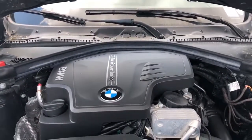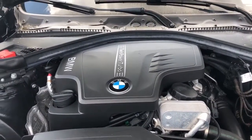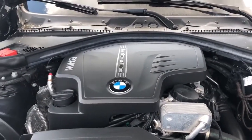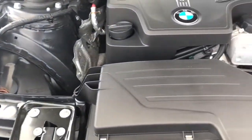So a lot of manufacturers are what we call nose heavy. So if you're stopping, aerodynamics takes over. It's going to continue to go forward. Instead, with this vehicle, if you're stopping as quick as possible and you turn that steering wheel, it'll listen to you and respond instantly. All throughout here, you have your crumple zone.